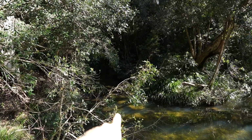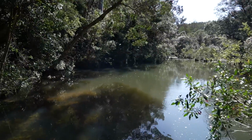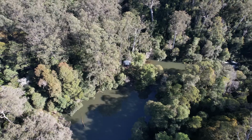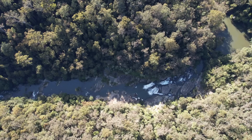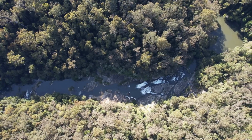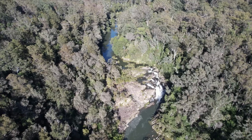I guess just do a bit of exploring around this area for the last night and then the next 2 nights. We're camped on a bit of a junction here where that smaller creek meets the big creek, big river. I'd have to check my map, but I feel like that's either the Bobo River or the Little Nymboida River, one or the other. This river system out here is just absolutely incredible. Not too far away from camp, we spotted a couple of waterfalls on the drone.